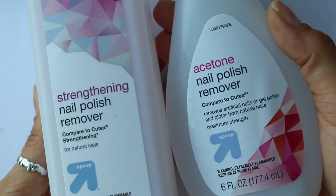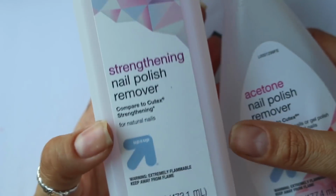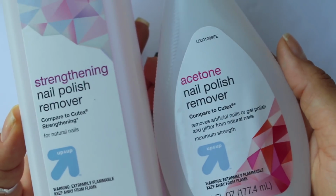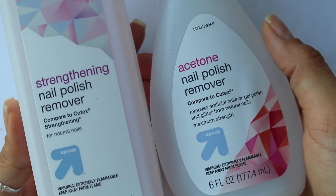This next hack is all about nail polish remover. If you get a bottle like this that usually has a color to it, as you can see, this one is like a purple pink. These are usually acetone based removers, and while they do have acetone in them, they're not as strong as something like this, which is just a pure acetone remover. I use this to take off regular nail colors, and I use this to take off gels and glitter and polishes that are harder to remove.